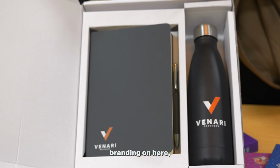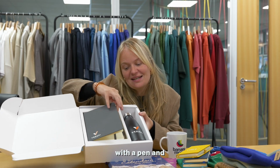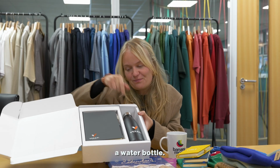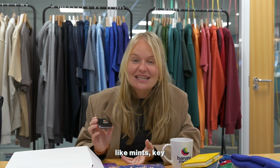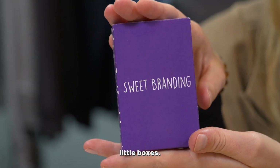You can get your branding on here, and inside there's a little branded notepad with a pen and a water bottle. In these branded boxes, you can also add in items like mints, key rings, lanyards, or a ton of other options. We also have these little boxes.